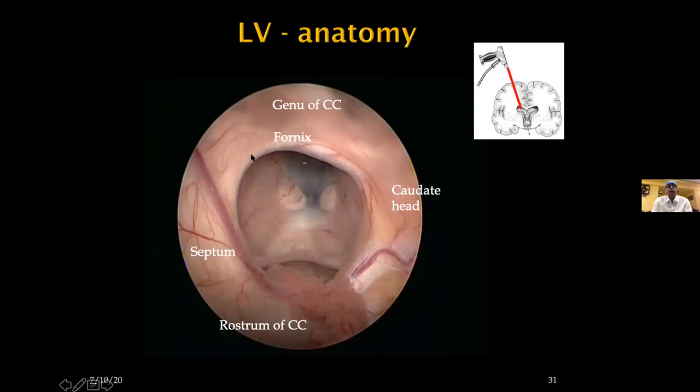If you enter the lateral ventricle in the right way, you will have the septum medially, and laterally you will have the head of the caudate nucleus. The choroid plexus will be at the bottom, leading to the foramen of Monro, and in front will be the genu of the corpus callosum, and the floor will be the rostrum of the corpus callosum.